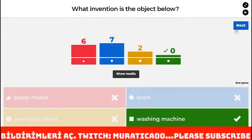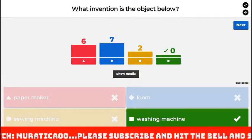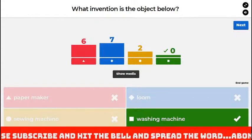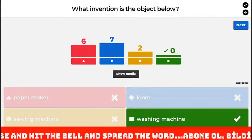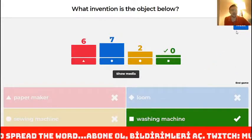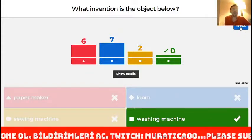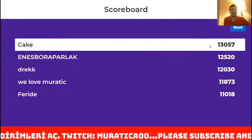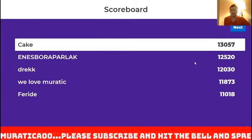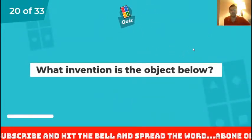It was a washing machine. You know what kind of washing machine? You were washing in your hand, and then when you squeeze it, you could use this one below. Let me turn my face cam on to see this wonderful teacher. I'm just kidding. Okay. Cake, there is no change actually, because nobody knew it.